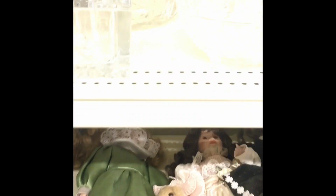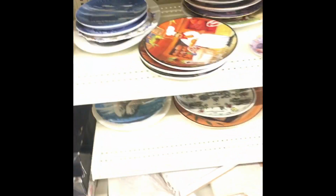How many of you can relate to seeing those dolls in your grandmother's house? For me, it was my Oma. She had them all over the place. She really liked those collectible dolls. I was looking at some of the glass pieces that were here.